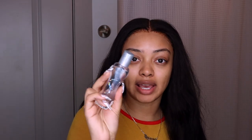Before I start putting heat on my hair, I'm gonna go in with some Bio Silk Silk Therapy. This is the light one. I'm gonna just put this on my hair so that there's some kind of oil. I also just like the shine that this gives the hair, and it smells really good.